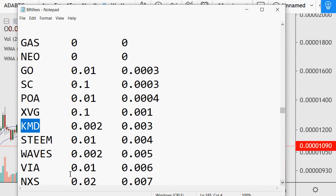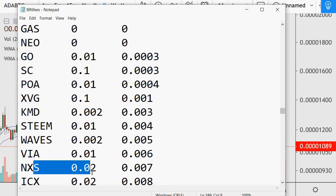Waves, Via. A lot of these are the old school coins like Via, Waves, Steem, Komodo, Verge, Sia coin. These are all coins that were available when I started trading, and even Neo wasn't. It used to be called, I think, Ant shares or Ants, whatever. Ant, I don't know. I think it was like Ant something. Ant shares, but it was a long time ago. Nexus is an old one.